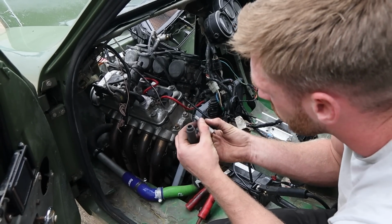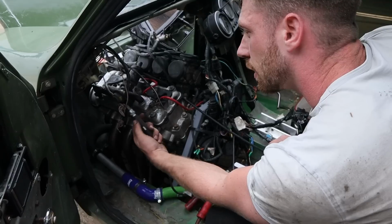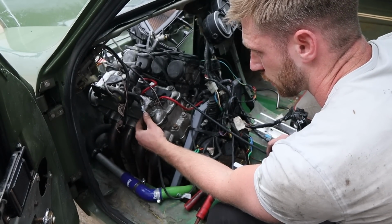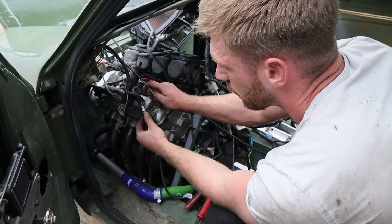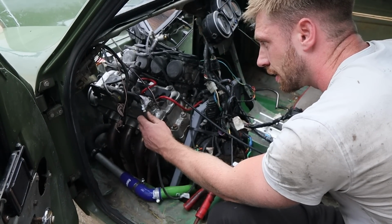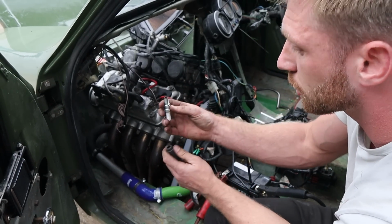Now to test the plugs and the gap in the plugs, we're going to put the plug in and ground the plug. So a little bit different this time. What you want to do is ground the plug, so actually touch that on something metal, and you should see a spark in the tip of the spark plug. Getting no spark. It's getting no spark, so I think the plugs are ruined.